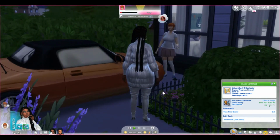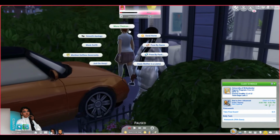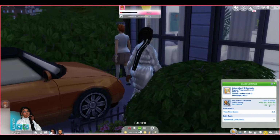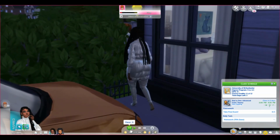All up in the window, invading my privacy. No, boo boo. No. Yeah, come see about her. Hold on, I'm gonna have to do that again. Let me see. It disappeared. Yeah, I'm finna shove you, boo. Yeah, you finna get shoved.